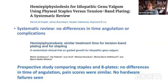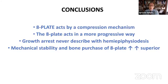If we look from a clinical point of view, there have been a number of reviews comparing both methods. I think the most important paper, probably because it's the most recent one, is a systematic review of the literature. It was unable to prove any difference in time to angulation or complications between staples and 8-plates or tension band plates. And there is another work that is probably interesting because it's a prospective randomized study comparing patients treated with tension band plates and with staples, and they couldn't observe any difference in the time to angulation or pain scores, and they couldn't see any hardware failure.